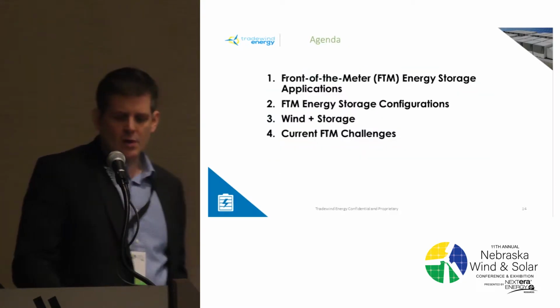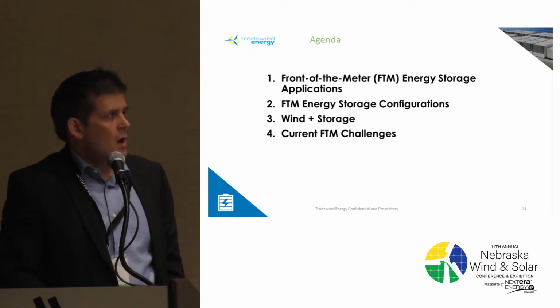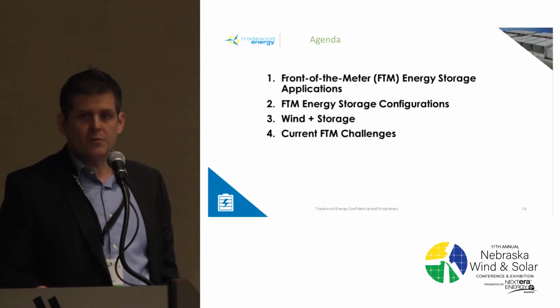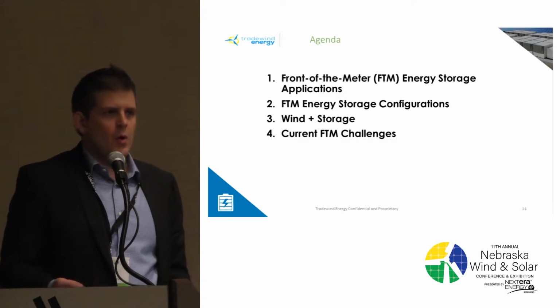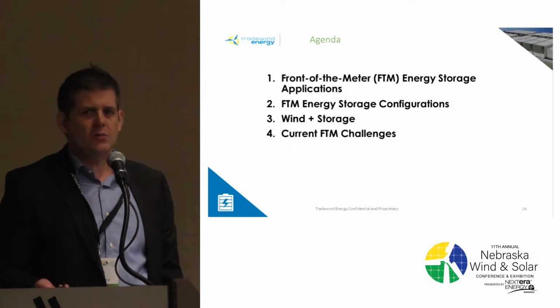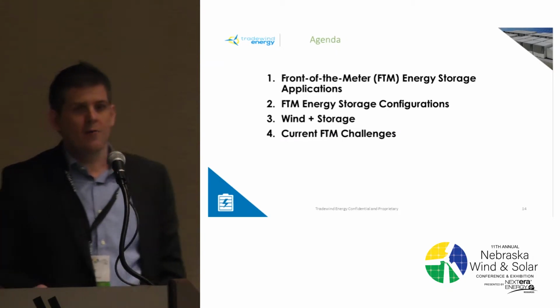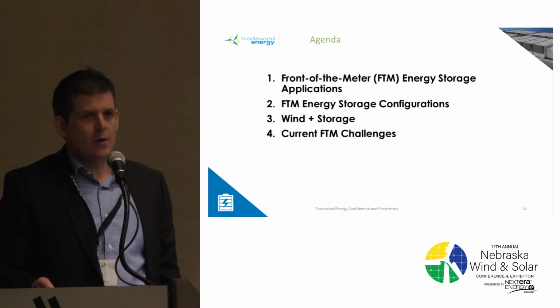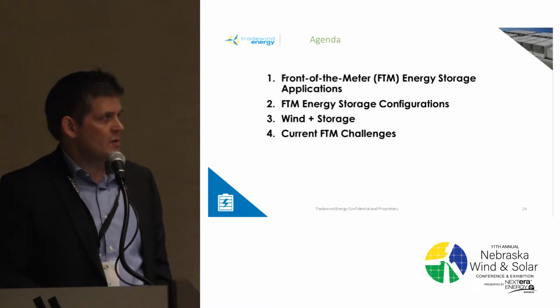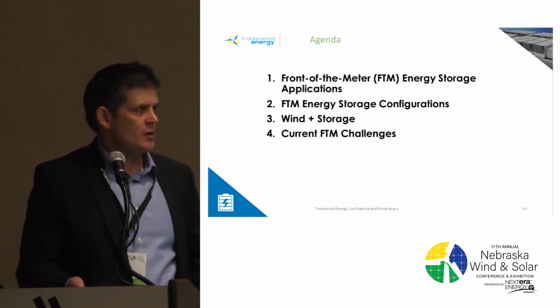As far as the topics that I'm going to discuss, Adam mentioned, there's a variety of different configurations and applications for storage. I'm going to focus on front-of-the-meter applications for storage. So largely this is utility scale transmission connected projects, though this could apply to co-op or muni type applications and potentially some smaller projects that have front-of-the-meter or wholesale market participation availability. But in general, this presentation is going to be about wholesale utility scale transmission connected projects. So I'll talk about applications, some configurations, dive a little bit deeper into wind plus storage, and then discuss some of the challenges.